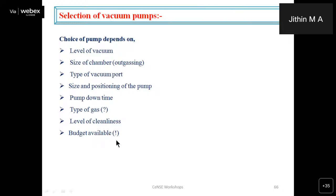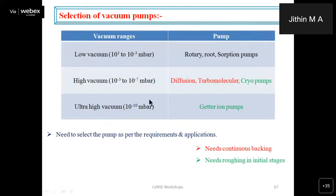If you are working from atmospheric pressure to 10 power minus 3 millibar level, better you can use a rotary pump, roots pump, or even a suction pump. But for 10 power minus 3 to minus 7 high vacuum ranges, better to use diffusion, turbo, and cryo pumps. At the level of 10 power minus 10, ion pumps are very much useful.